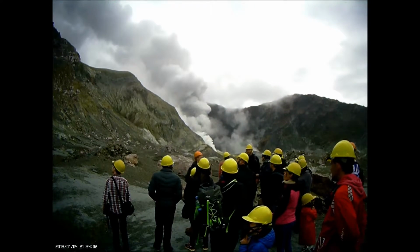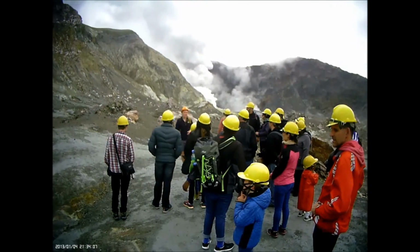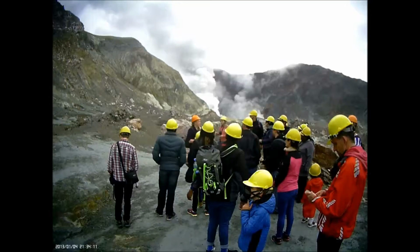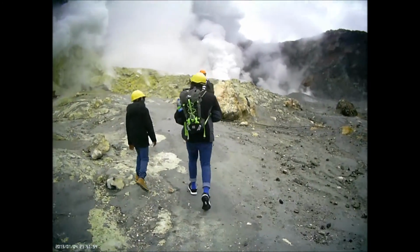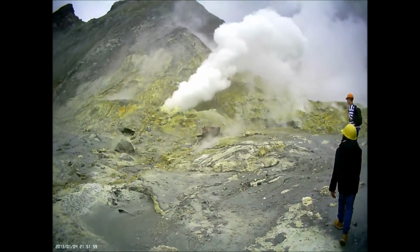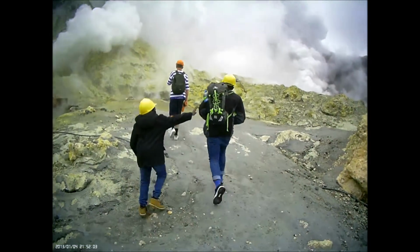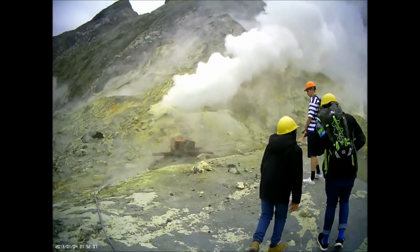We're going to head over towards that big plume of gas and vapour being emitted from the crater over there, but first we'll go and have a look at some of the fumaroles. These fumaroles are emitting hydrogen dioxide.